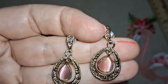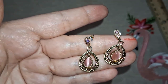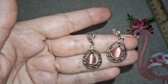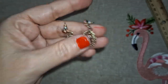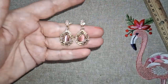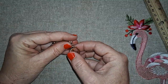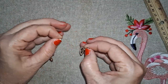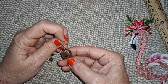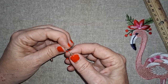I don't think so. I mean, they looked exactly like it. I wish I knew how to insert stuff on the screen so I could show you. But I think these might be a replica of whatever that was. They're beautiful though, aren't they? There's no marks on these. No marks on the ear wire, no marks on the back at all. So I really don't know, you know?